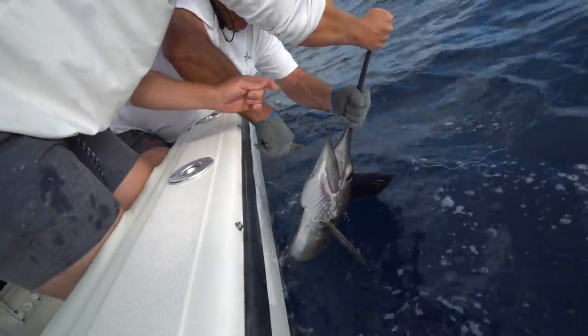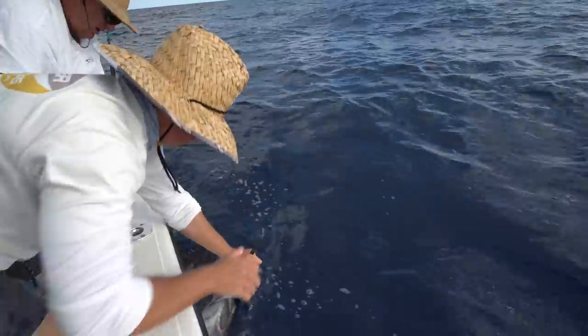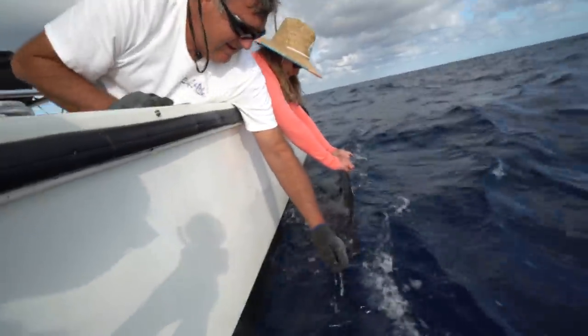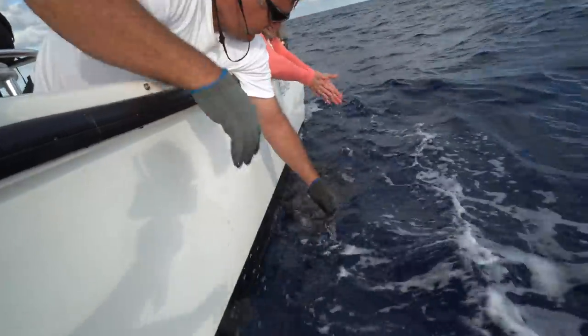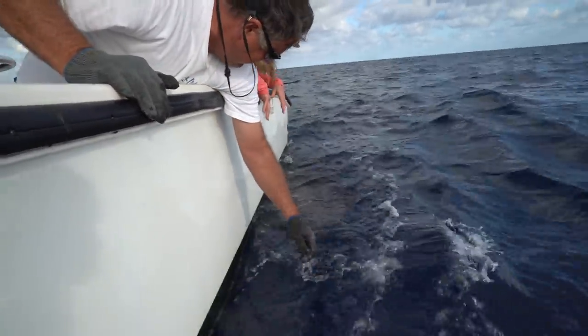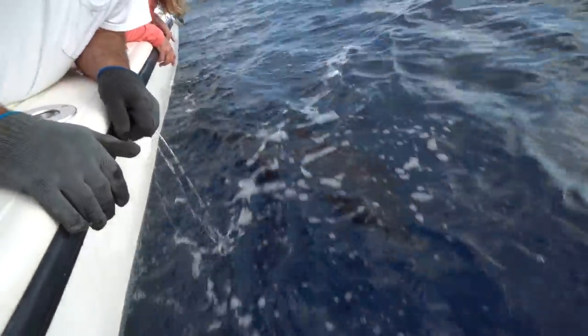Here, let me try to get the hook out for him. Just one hook. The other one? I got one at least. Okay, let it go. You sure? No, let the line go. I got both hooks. So we are reviving him right now. We have the boat going, running water past his gills. Because he fought hard, so we got to revive him a little before we let him go. He's good.